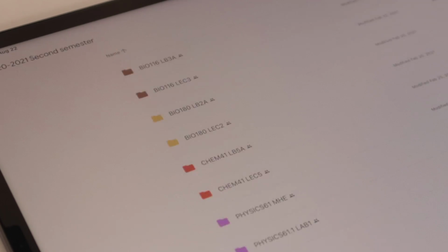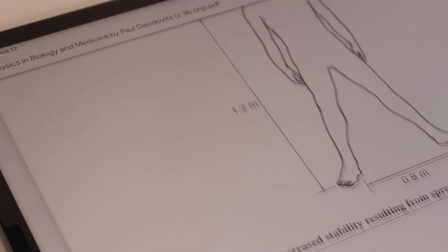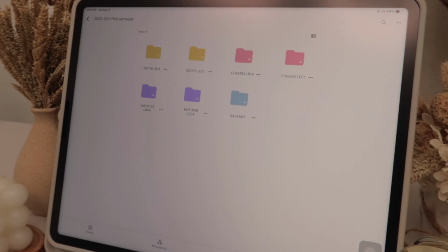However, since I want to keep my devices as minimal and as decluttered as I can, I have learned to store all of the files and documents from my past semesters on Google Drive. Aside from saving you the storage, it also saves you the trouble of accidentally deleting your files. I also have my folders color-coded because it helps me keep track of files from my different courses.